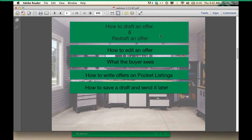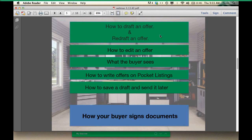If you've joined me in the past couple weeks, we've learned how to write offers in a couple minutes, how to edit an offer when your buyer wants to change the terms at the last minute. We've seen all the different places where you can collect your buyer signatures, and how easy it is to write offers on pocket listings. Last week, we learned how to continue a draft of an offer without skipping a beat. And this week, we'll learn how your buyers can sign documents you send to them, no matter how tech savvy they are or aren't.